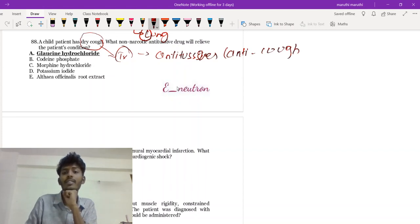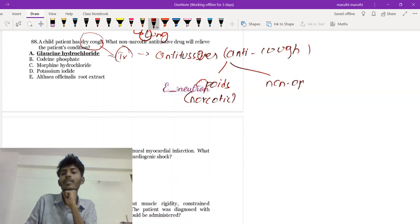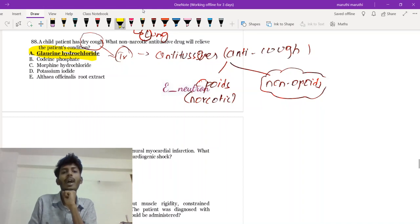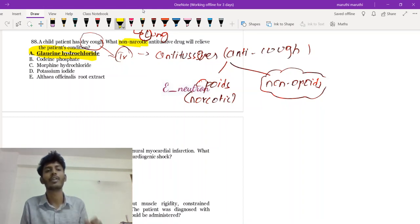Now let's look at these, guys. Anti-cough drugs, in a broad picture, I can divide into opioids, which are also called narcotic agents, and non-opioids. In non-opioids, one of the most important antitussive drugs is glycine hydrochloride. And they asked which non-narcotic antitussive drug should be used.